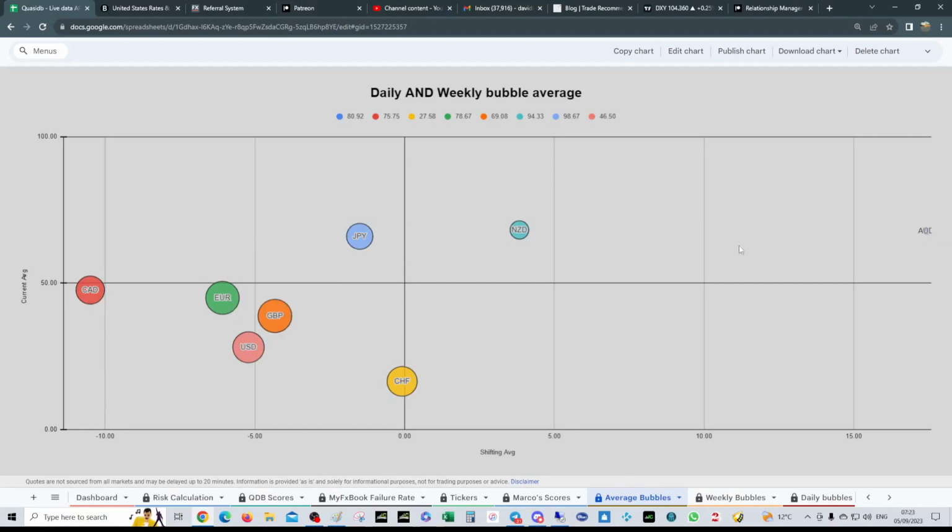And look, they went really long Aussie. Look at the price performance on Aussie. Right, we're falling quite heavily. Why? Well, the RBA paused and also the herd went long, but they went really long. So that's the logic there.